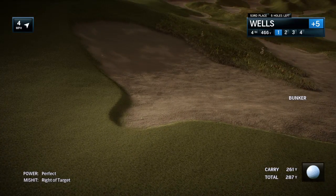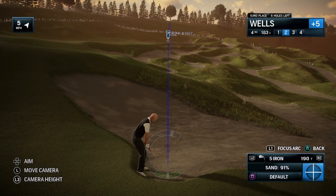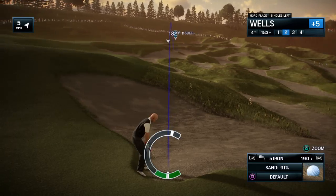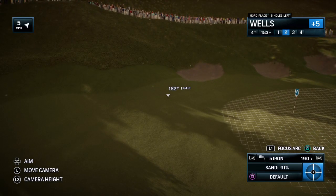Not quite what he wanted. Tee shot is in the bunker. All right, Frank, second shot. Yeah, it looks like a good lie. Just take maybe half a club more than the distance allows. Still got to check the wind. Don't have to fly the ball all the way to the flag from here.